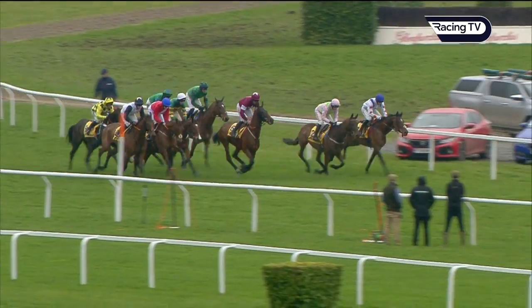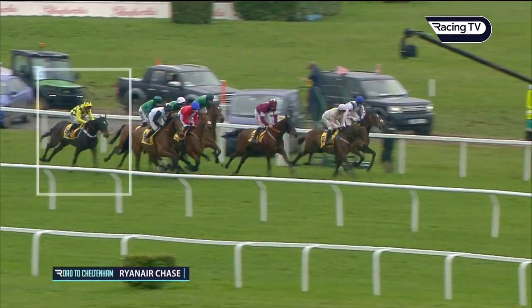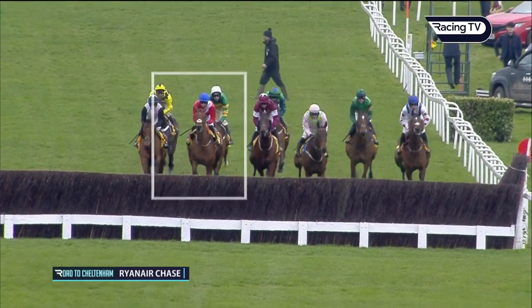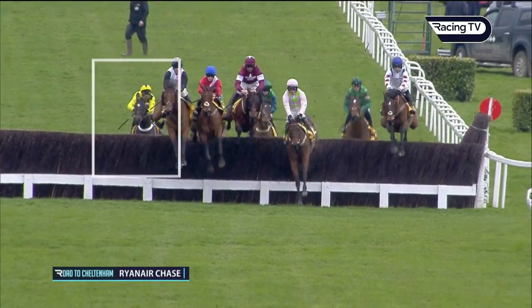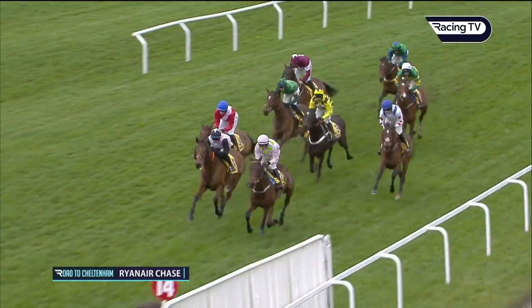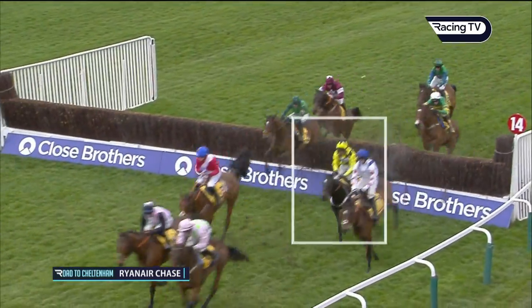Right, let's have a look at the Ryanair, shall we? This was won by Envoy Allen, and Shishkin, bang there, never going early. No, look, you see Nico squeezing down into him. Look how easy Rachel is going at Envoy Allen compared to Nico and Shishkin. He just, to me, like even in a Gold Cup, when you line up here, he's going to need more enthusiasm and pace than that.